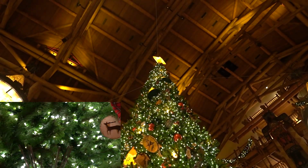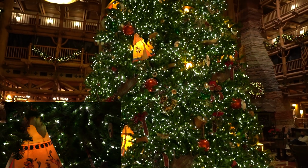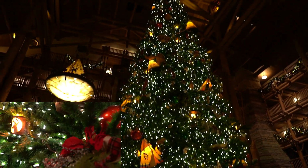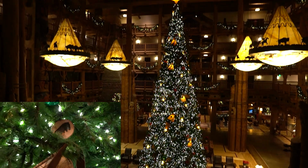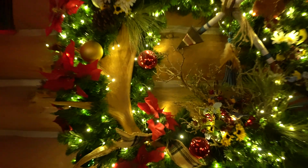You can walk upstairs. Definitely recommend going upstairs to get a higher, better view of the tree and the lights that kind of perfectly frame it in place, as you can see here. You got your little forest animals and your teepees, and if I remember correctly, the first 3 or 4 floors have their own fireplace that you can sit and chill at. Not the first 3 do. There were even some decorations from this resort this year.